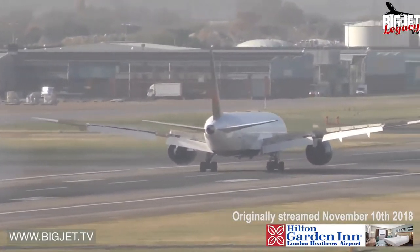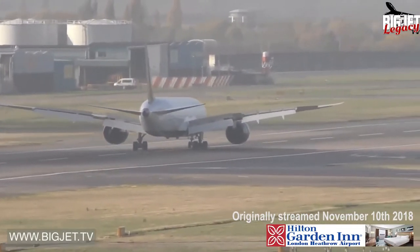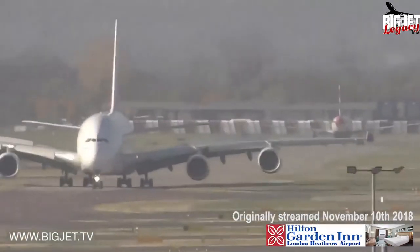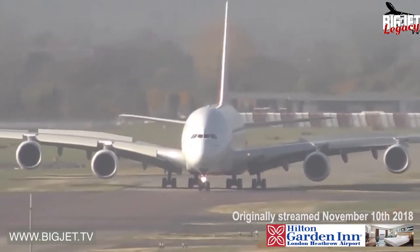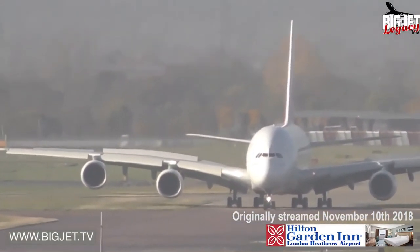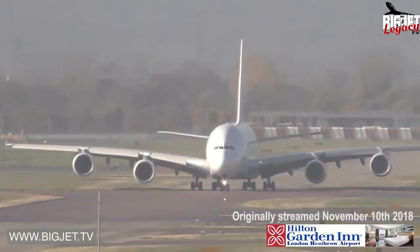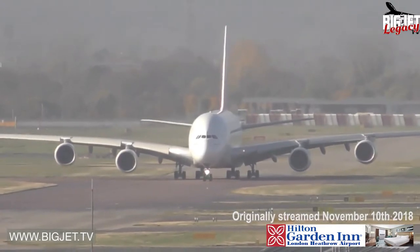Well, that's a bit of a heavy old slam of the front end in there. Probably not, but looked like it. Anyway. Look at that lump. Oh, I didn't see that, John Roycroft. Didn't see that vortex. Glad you picked it up, mate.